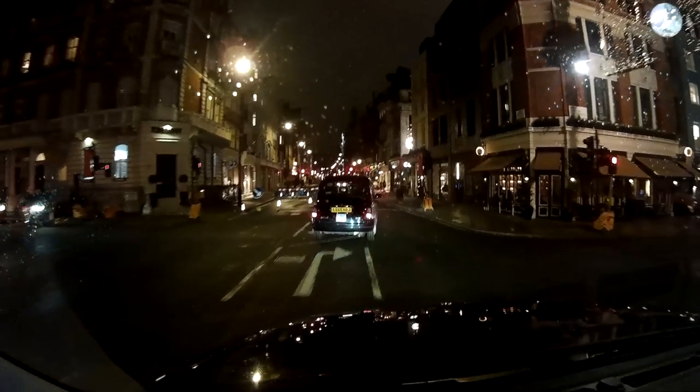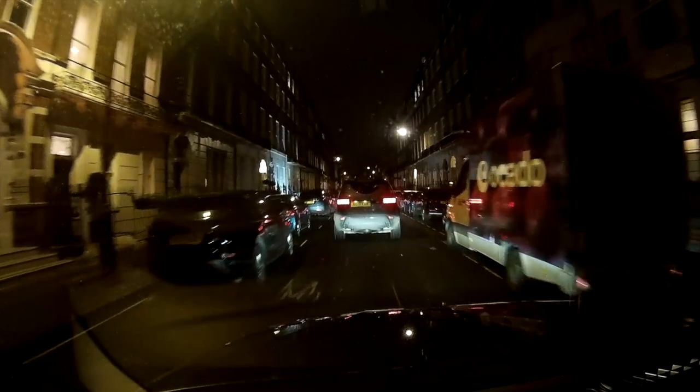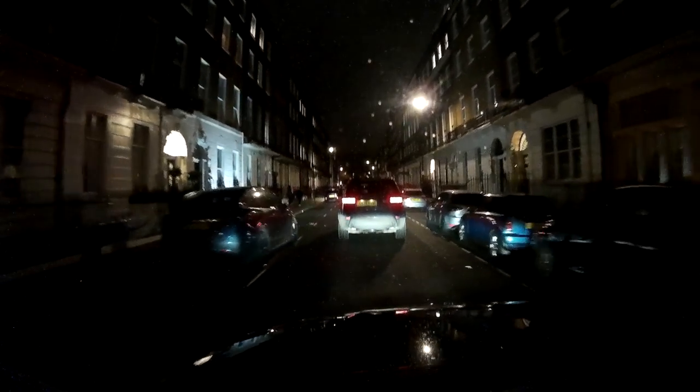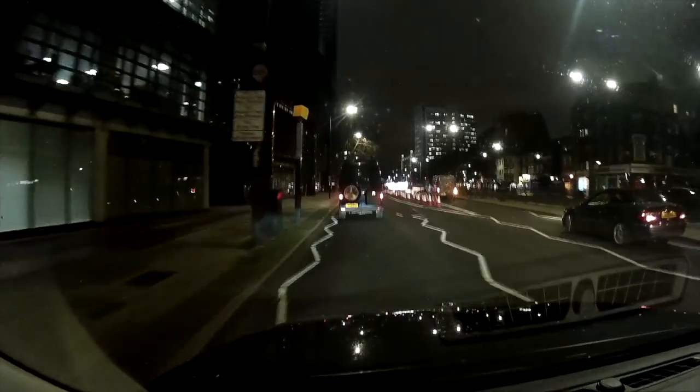Once we're through these temporary traffic lights, the route is pretty simple. Just turn left into Wimpole Street, all the way up Upper Wimpole Street, Devonshire Place, gets us onto the Euston Road. We go to the Euston Road and we have to go over the Euston Underpass. I know, it seems so strange, right?